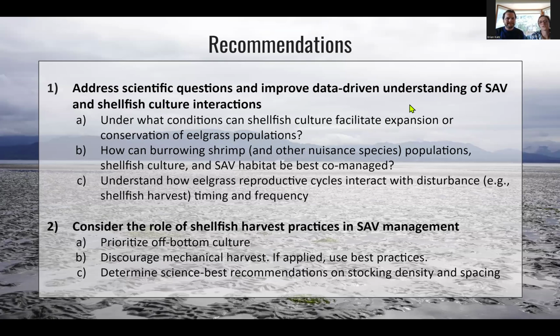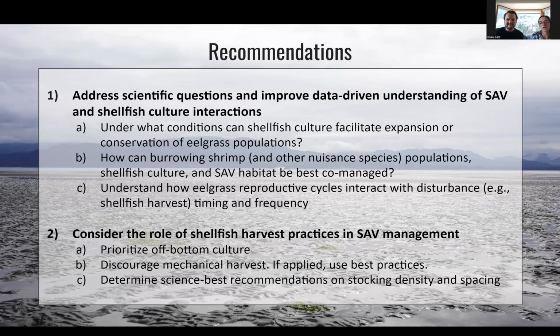Great. So as a result of the literature review that we conducted, all of the interviews that we conducted with individual stakeholders and user groups, and the feedback we compiled from our workshop, all of those were used into a best management guidance document. And within that document, which has quite a bit of detail, there are also some recommendations that we've developed. A high level summary of those is presented here. There's a lot more detail in the report, but some of those recommendations are to advance key scientific questions and improve data-driven understanding of the way that SAV and shellfish interact with respect to shellfish culture.